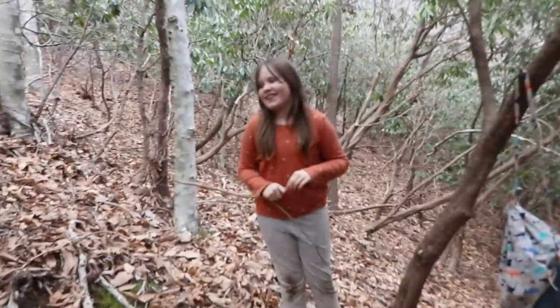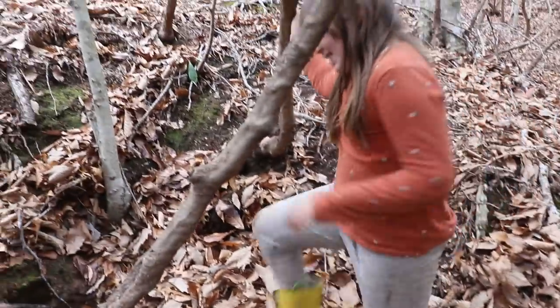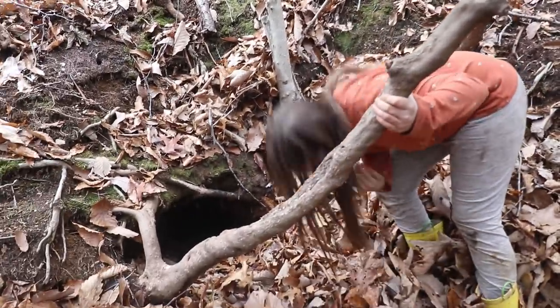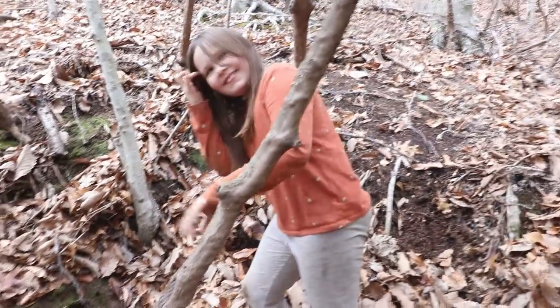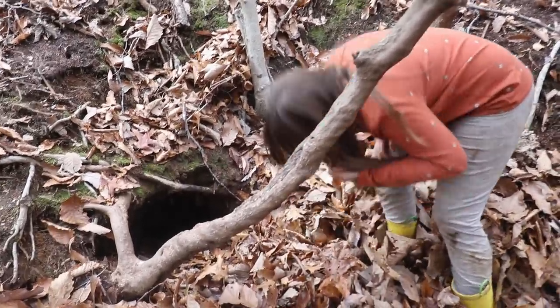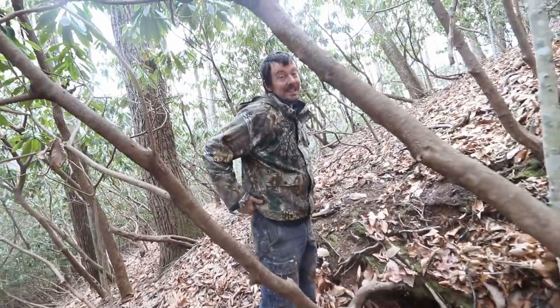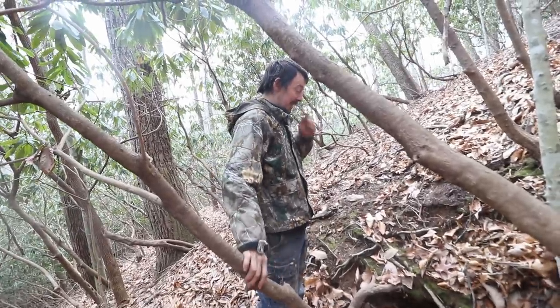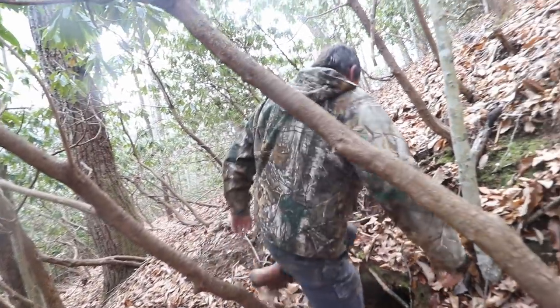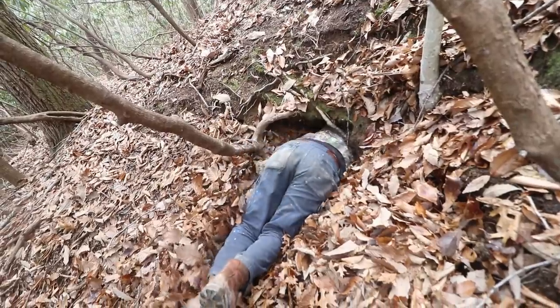Are you going in? Let me just look first. Well, it's tight, but you won't regret it. Unless I get bit by a snake or something. There's no snakes. I've never seen a snake in them. Not one time. I don't want to. You can. Okay, here we go. Here I go. This one's tight. I'm going to just go down there. Here we go. Please don't get stuck.